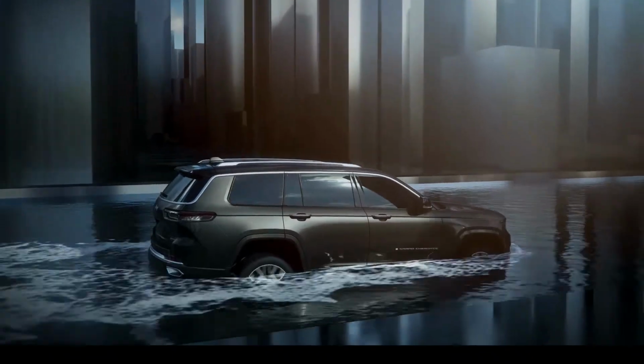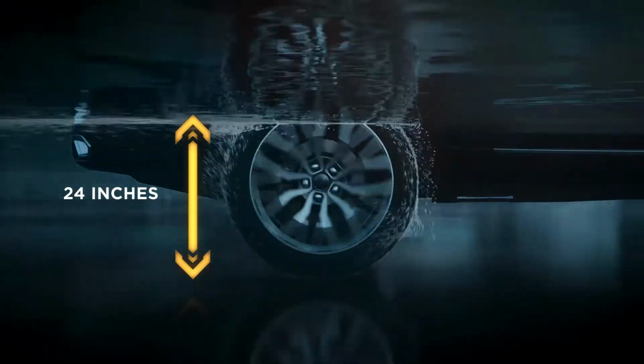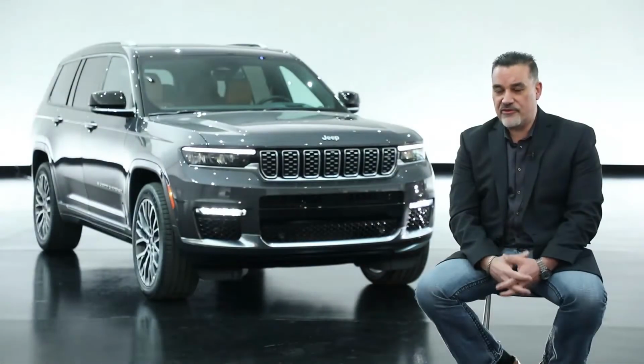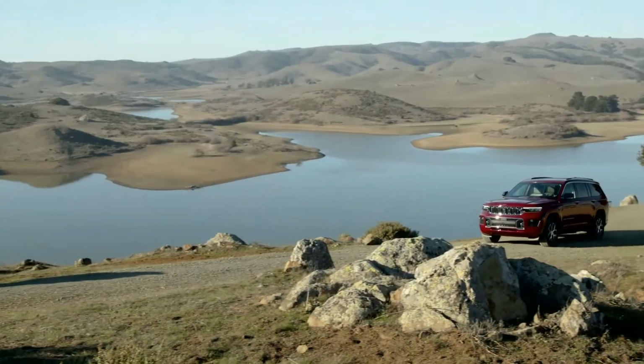Water fording, same thing. We're able to increase water fording limit on this car by 4 inches. We'll take the car through 24 inches of water at 5 miles an hour. And again, we're looking for components and how they're performing. The high-speed sand highway test, the dust intrusions, the high heat. These are the types of extreme testing we do. And then, of course, everything in between.